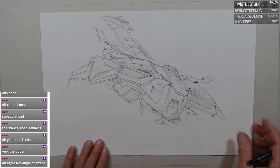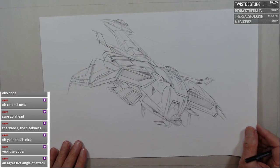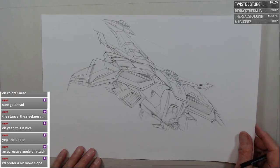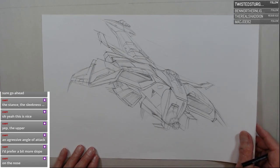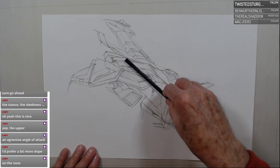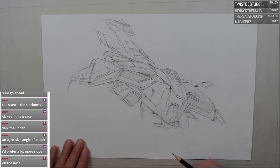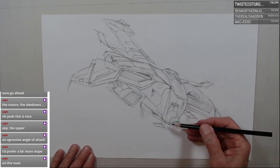So that's where we are with the attack mode here. I think that makes a lot of sense. So that's a. Let me carry on here. I prefer a bit more slope. Yeah, you want to go a little deeper? Just change the angle a little bit more of that, or more of that. Less slope or more slope? Yeah, on the nose. Yeah, I agree. It's too stiff here. I think go back to that original.